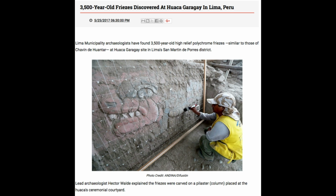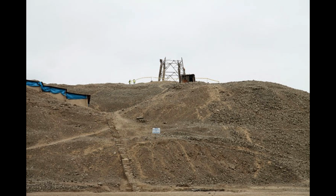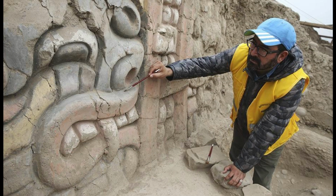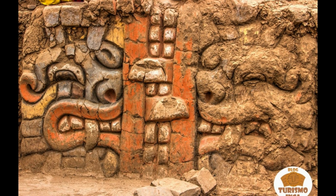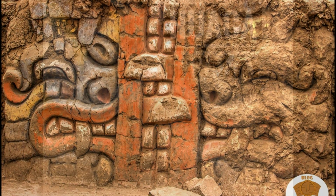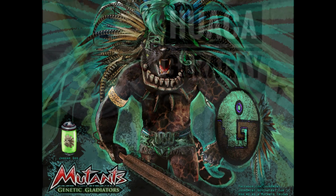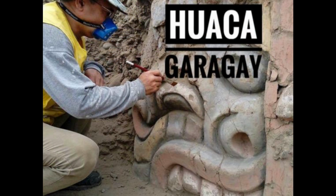3,500-year-old friezes discovered at Huaca Garagay in Lima, Peru. So in this other Huaca in Lima, Peru, they found some sculptures on the wall here buried in this Huaca, in this temple, right? This Huaca is supposedly 3,500 years old, and these friezes, as they call them, are carved on a pilastered column placed at the Huaca ceremonial courtyard. But I saw also a video of this excavation of this Huaca, and it says that the sculptures here are actually human anthropomorphic felines, or a human, half feline, or half panther, half jaguar, right? Just like Wakanda, all right? So in this Huaca, we have another correlation to feline and humans, and this is in Peru.